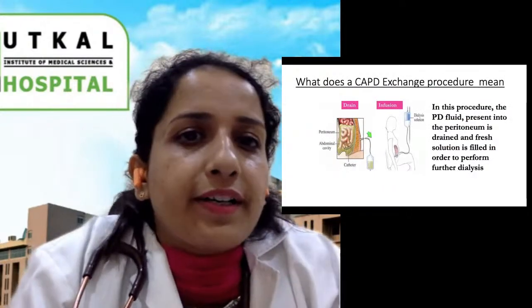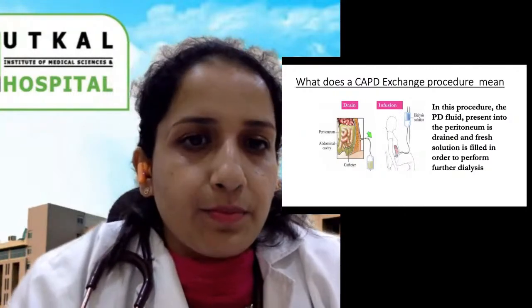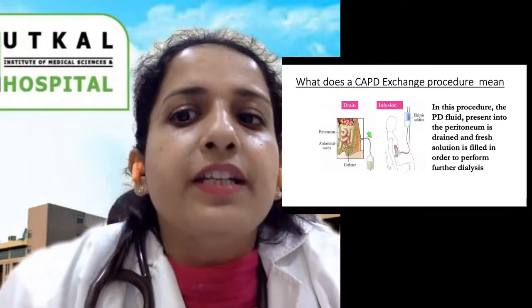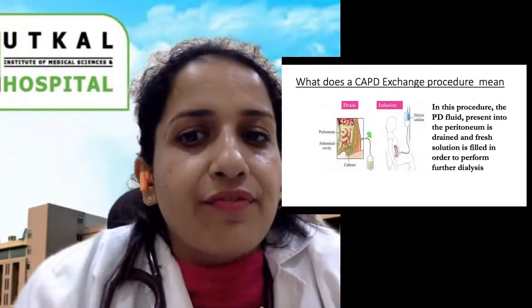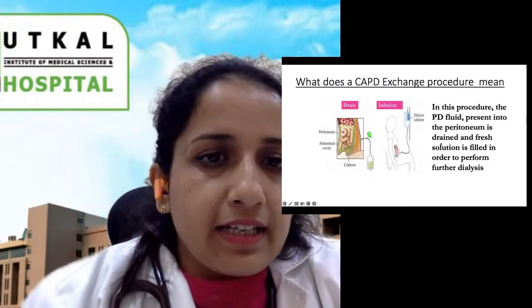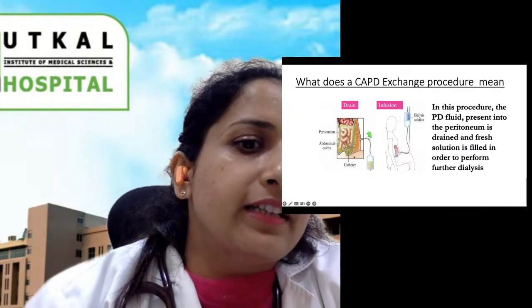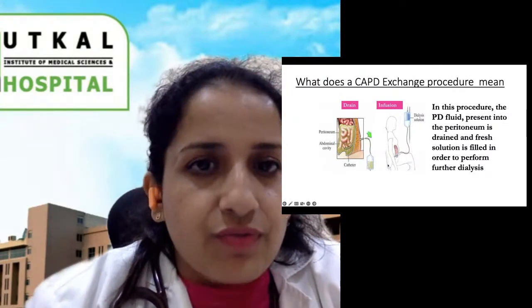So what does this exchange procedure mean? In this procedure, the special fluid known as PD fluid present in the peritoneum is drained and fresh solution is filled in order to perform the dialysis. As you can see in the picture, there is fluid in the peritoneal cavity which is drained and then the fresh fluid is infused.